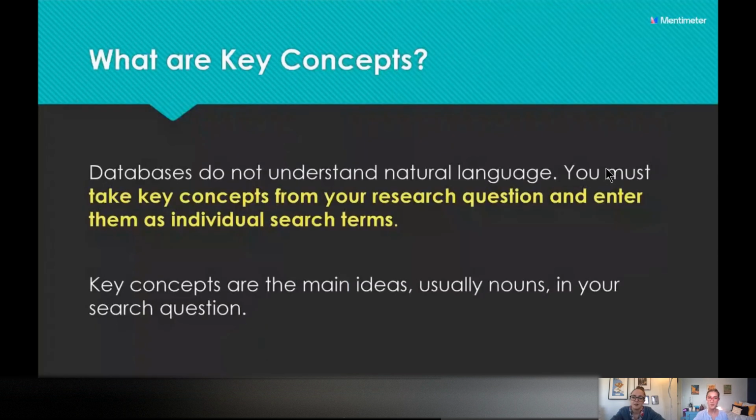That said, you may be wondering what these key concepts are exactly. What do I mean by this? Well, key concepts are the main ideas in your research question. This is either the question you've come up with yourself or one that's been assigned to you. And they're really important because databases don't understand natural language. You have to take the key concepts from your research question and enter them as individual search terms.